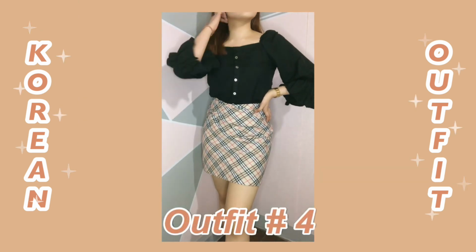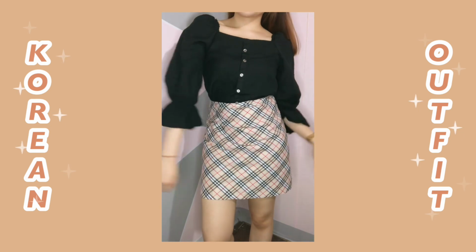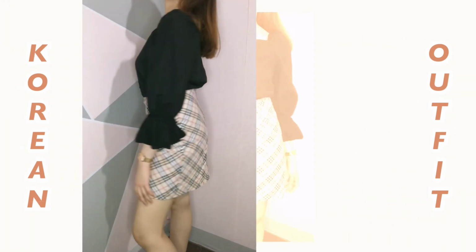This top and skirt are both from Ukay-Ukay. Sabi nga nila, ang lakas makaberbere ng skirt.